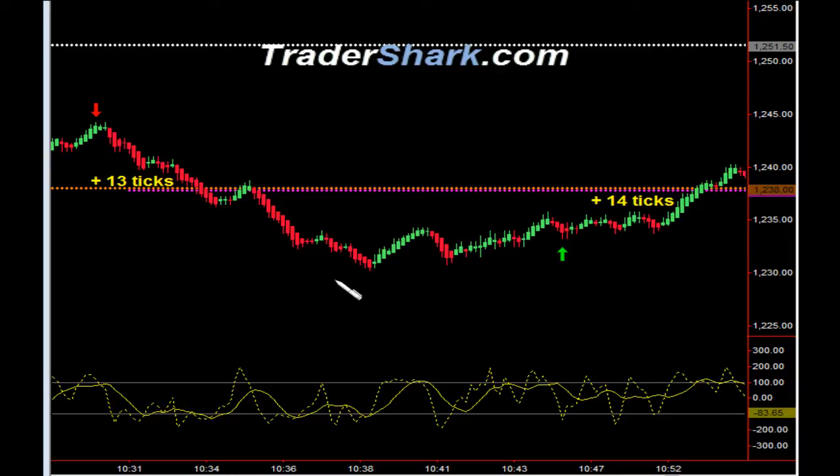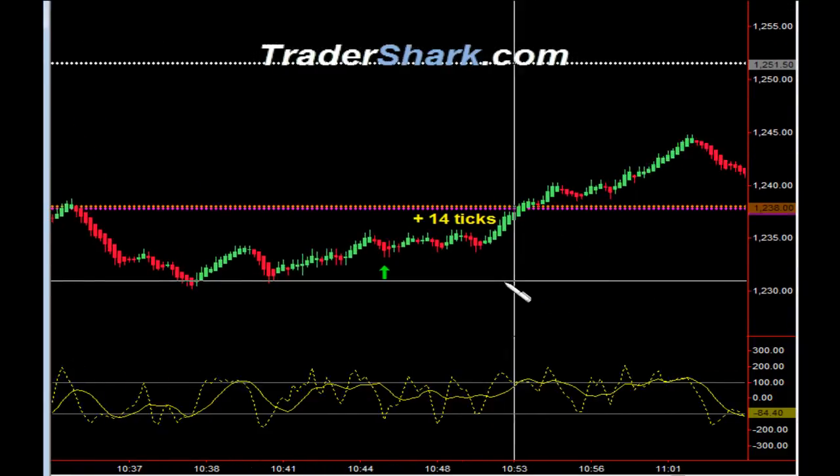It also happened to be a monthly support level. We watched it bounce. We did not get an opportunity to get in until right here at around 10:45. Target 1 and target 2 were hit for a total of 14 ticks.